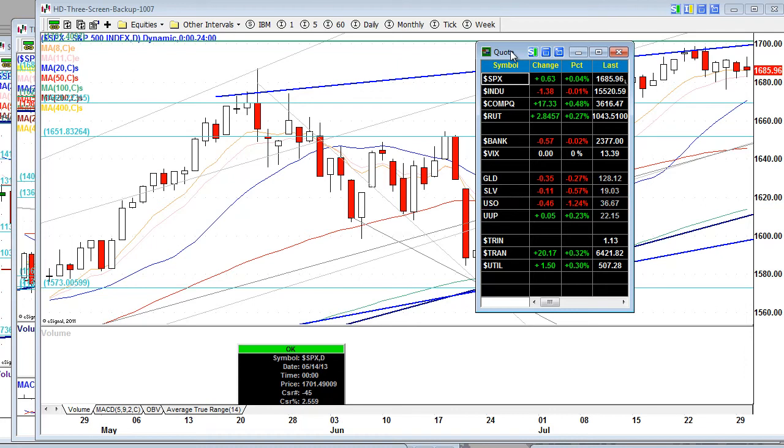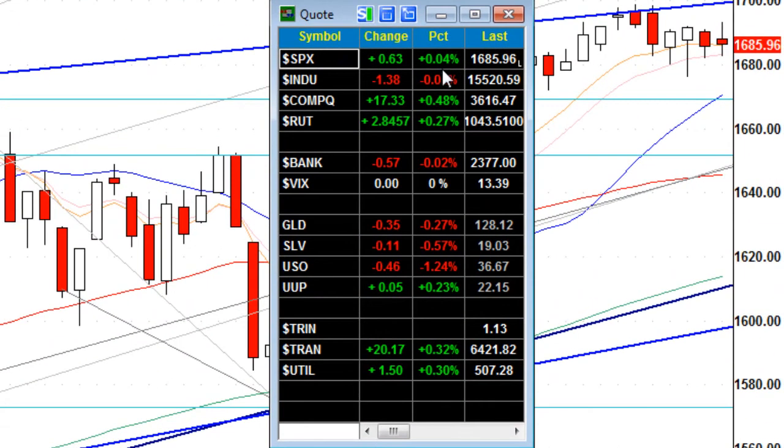Anyway, it looks like the NASDAQ hits a 12-year high here, but the S&P up just a fraction, Dow down about the same. And you had the NASDAQ up 0.5% with the Russells up more than 0.25%. So you have those two leading the charge. We could have some upside potential going on tomorrow, but the banks in negative territory, the VIX at break even, gold up by more than 0.25%, silver up by more than 0.5%. Crude oil down 1.24%. US dollar up 0.25% or so.